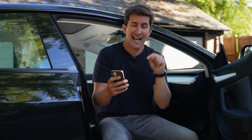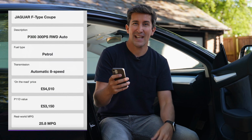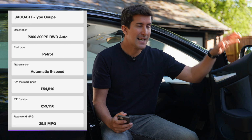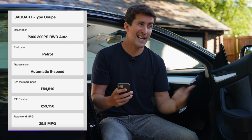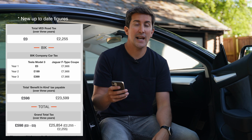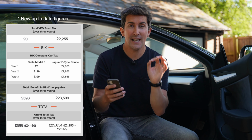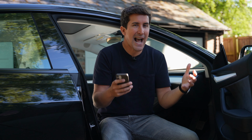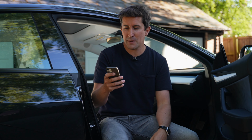So if you purchased a Jaguar F-Type P300, it's £54,000. So quite a similar price to the Tesla Model 3 long range model. And actually the Tesla is a faster car. Now, if you purchased that Jaguar F-Type through your limited company, you would get a personal benefit in kind tax of £7,914 every year, or £659 a month. So it's just such a big tax to pay on top of the car payments to get that company car. It's just never been worth it for me.